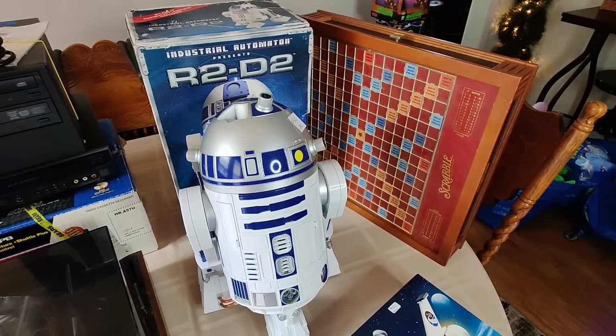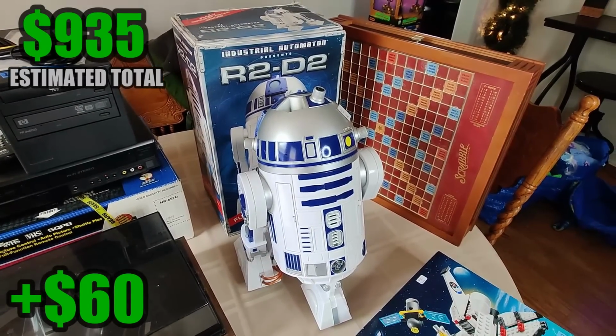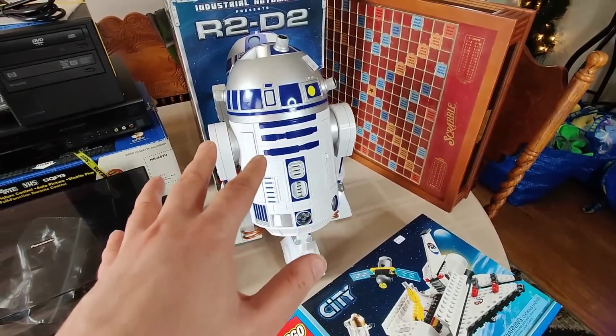I think I'm making at minimum $60 profit is what I'll shoot for, but I might be able to get that up to $100. We'll just have to see. I'll have to test it. Anyway, just a cool pickup.